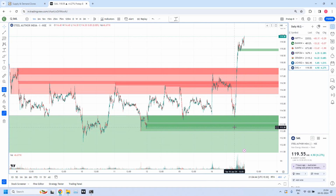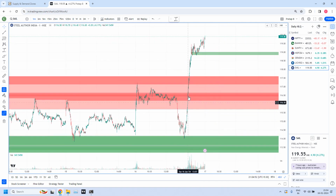Apart from that, the trend is also in our favor, a bullish trade setup. See, all these positive factors, how much profit it has given us today. In just 1 hour of the trading session, we got 37,600 rupees profit on this trade alone.